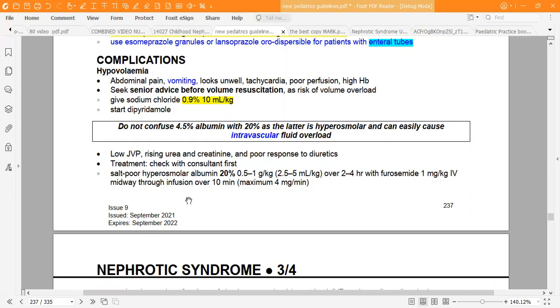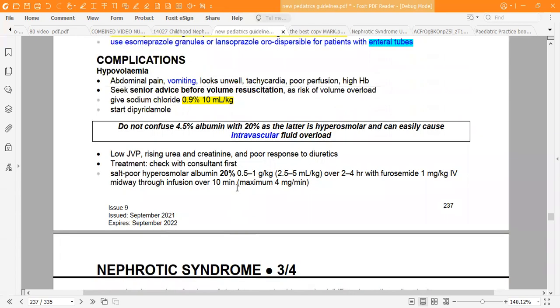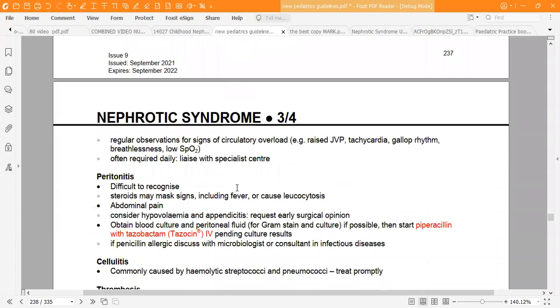Salt-poor hyperosmolar albumin 20%, that's 0.5 to 1 gram per kg. Again, the doses should be checked from the BNF. No one can memorize any doses. With furosemide, midway infusion over 10 minutes. Okay, so that's the management of hypovolemia.